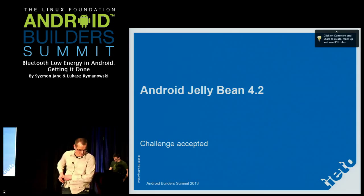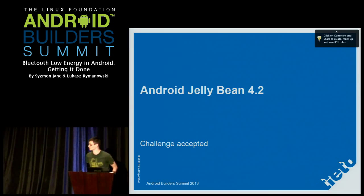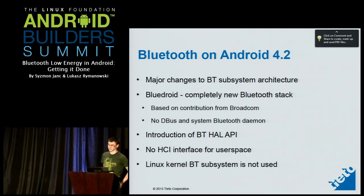Okay, so with Android 4.2, there was a big revolution regarding the Bluetooth subsystem. Let me first describe what has changed. Basically, Google just ripped out the whole BlueZ stack and replaced it with an open source solution from Broadcom. The new stack is called Bluedroid. It's a totally different solution compared to the BlueZ stack. It doesn't use D-Bus, for example. It is not a system daemon running on a device. It's a thread inside a virtual machine.